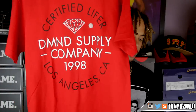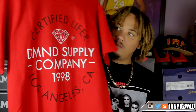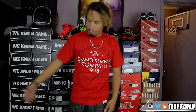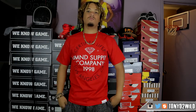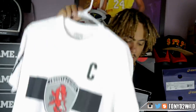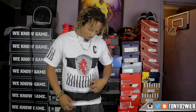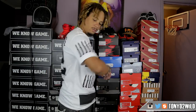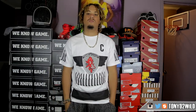Third, got a red shirt by Diamond Supply. This is in a size medium as well. Diamond Supply, just straight up front tee, nothing special by them, nothing on the back. And then last but not least, a Crooks and Castle shirt. Hopefully that's not too bright. Crooks and Castle C, size medium, Crooks on the back in 22.